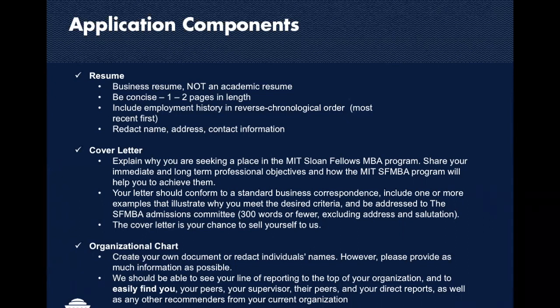because we would like to see how those individuals correspond with your role. And then also we're interested in the bigger picture. We would like to see the lines of reporting all the way up to the top of your organization. But if you work at a large organization like General Motors or Google or Amazon, you can categorize different departments or groups with one square. So you don't have to literally list every single person in the organization. You can be a little bit creative here, but ultimately we're looking to see where your group sits in the organization, who your direct reports are, and any dotted lines you might have to other groups or other individuals.